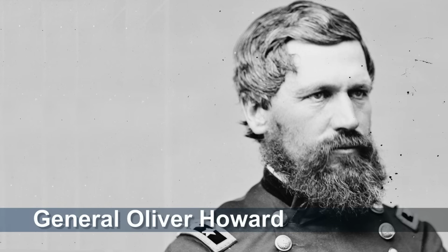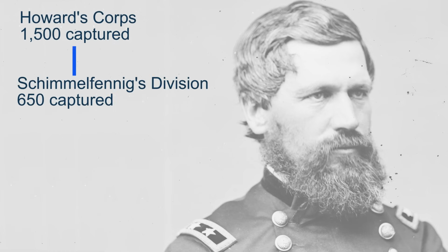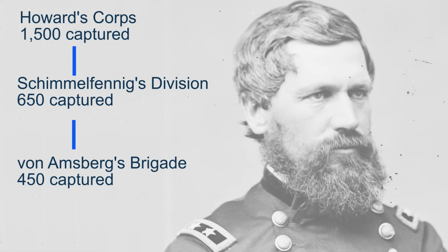Howard's Corps suffered similar losses. Howard's Corps in total lost nearly 1,500 men captured. Within Howard's Corps, Schimmelpfennig's division lost some 650 captured. And within Schimmelpfennig's division, von Amsberg's brigade, the final brigade off the field in Howard's Corps, in total loses some 450 men captured, the most captured of all the brigades in Howard's Corps.